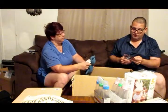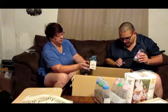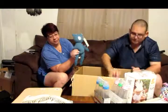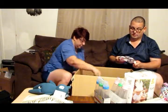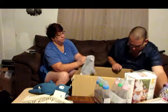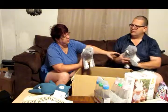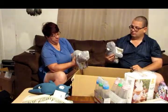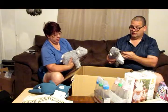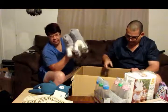This is make your own fuzzy bombs. We're blowing up your bathtub, but the other ones weren't fun enough, and then you make it fuzzy. Then you blow them. And little blue bear. Bite proof sippy cups. Two bears. Not bears. What are they? Oh, yeah, polar bears. Cloud Island plush toys.